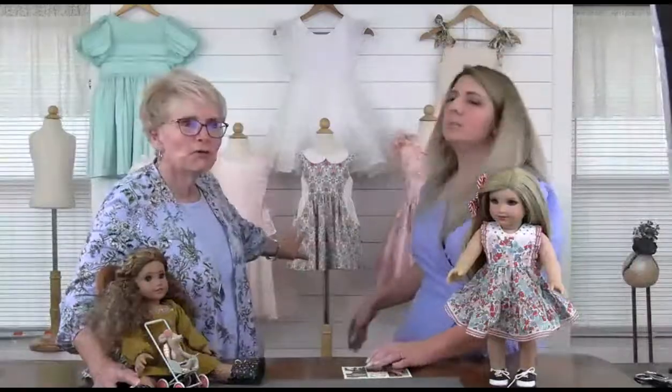Deborah Parker asks, what's the name of the pattern, the dress with the big pockets? Oh, that is Posy. And we'll get back to Posy, I promise. Sally jumped the gun on Posy, so we'll go back to Janice.